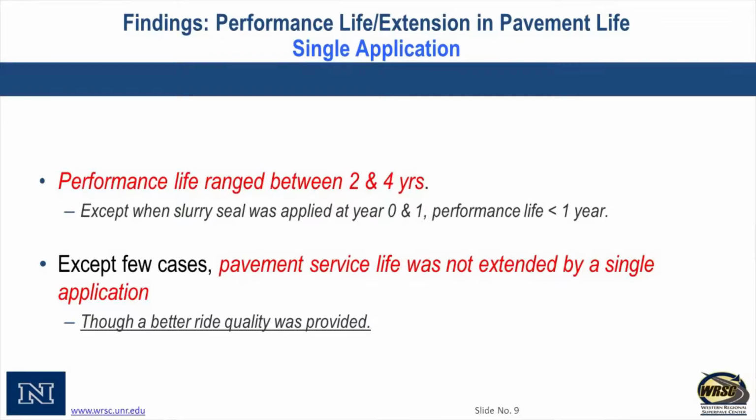Now, this is all good, right? But in summary, we found that if you do a single application, the performance life of the treatment was anywhere between 2 to 4 years. Remember, this is the time to reach the pre-treatment condition, right? And then, except in very few cases, the pavement service life was not extended. Though, keep in mind that we are increasing the ride quality. But we didn't push the life of the pavement.